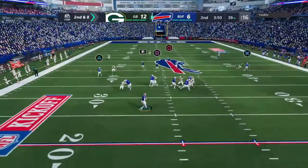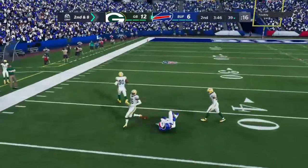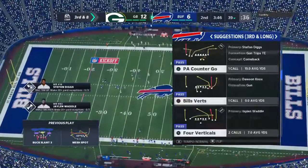From the 39, Allen. And that is incomplete. A lot of force bearing down on him there. He could not hang on.